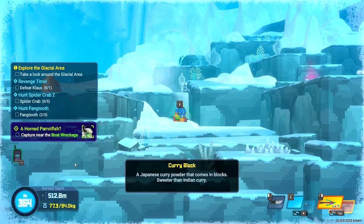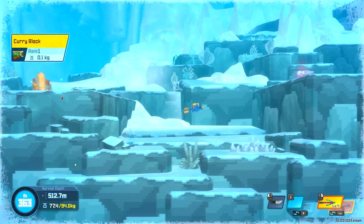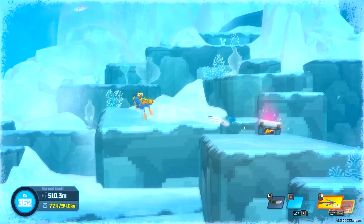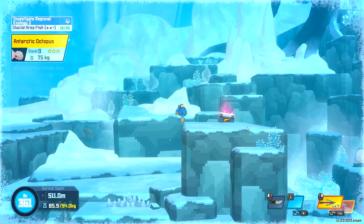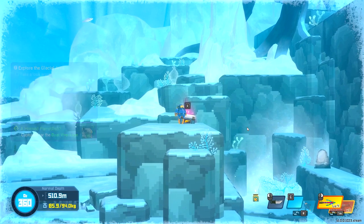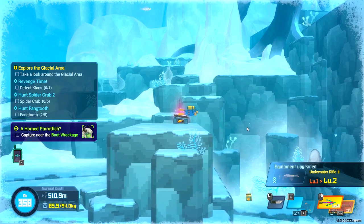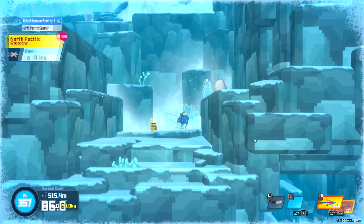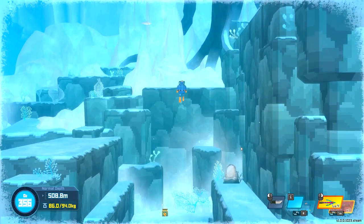What is this? Curry block? A Japanese curry powder that comes in blocks. Sweeter than Indian curry. Got my eye on you. Antarctic octopus. Ooh, we got a venom sac. Let's upgrade our weapon. Okay, there's another mirror there. I'm pretty sure that'll take me back to the boat.